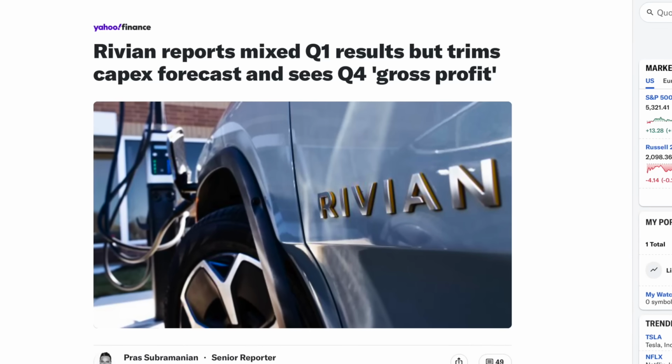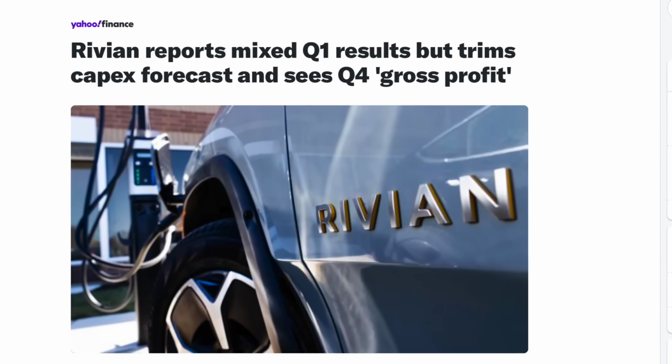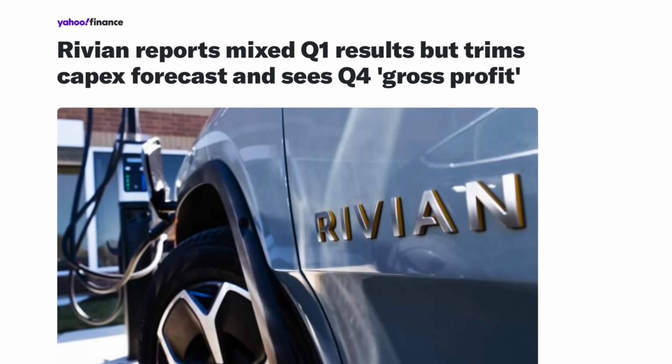And I hope this results in Rivian staying true to their earlier claims of having a gross profit on their vehicles by Q4 of this year. So far, they seem to be on track to do that, and I hope a lot of these changes are what enable those improved margins to happen.